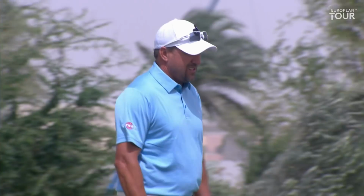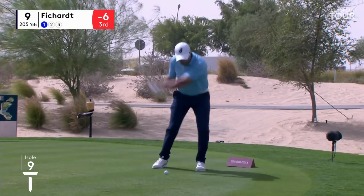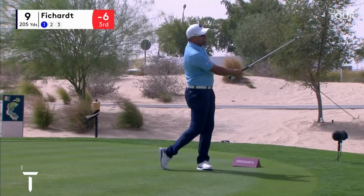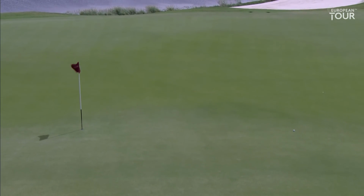Good pace on the green so far today. Fichardt at 9. Now Darren's a guy who can shape the ball at will. Nicely done.